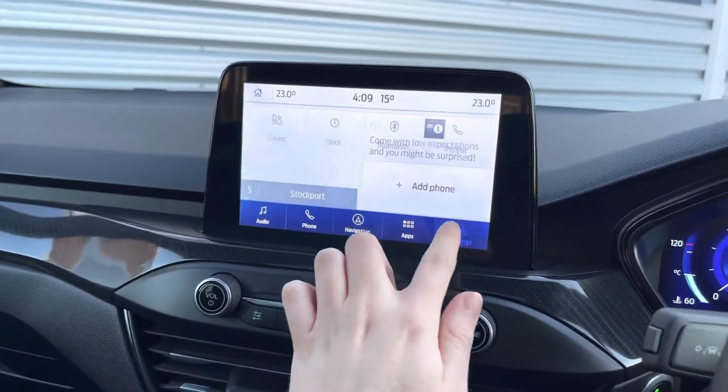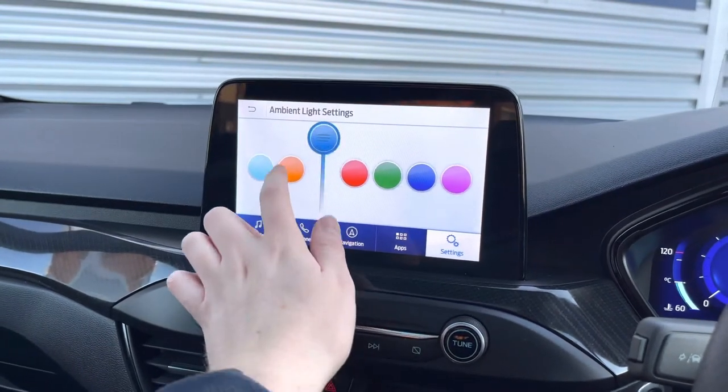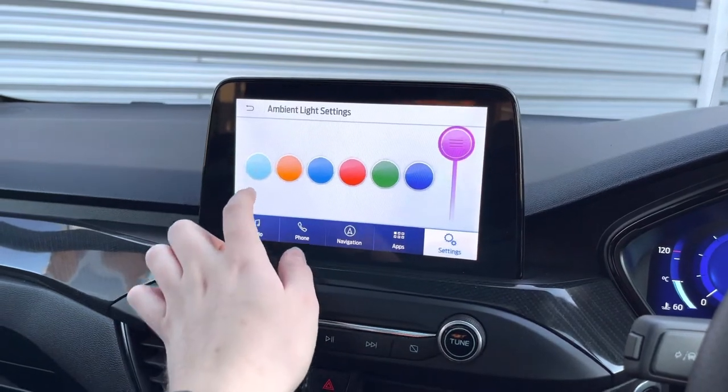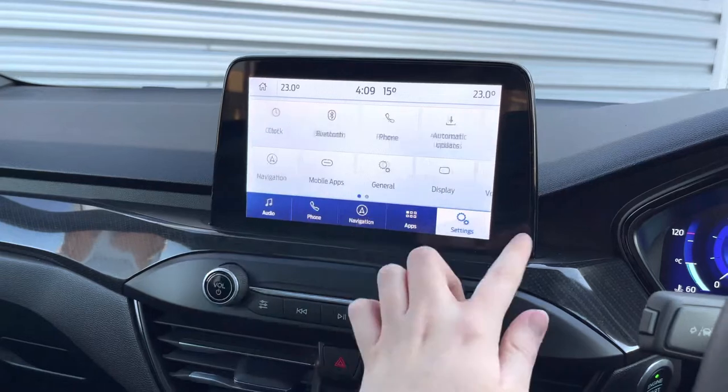The vehicle does have the Bang & Olufsen sound system throughout, so you can really enjoy your music. You also have your ambient lighting with a choice of colours to choose from here. You can also adjust the brightness here in these settings. Adds a nice little bit of vibrancy to the interior.